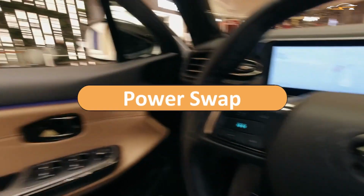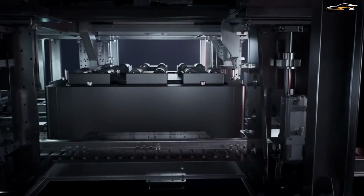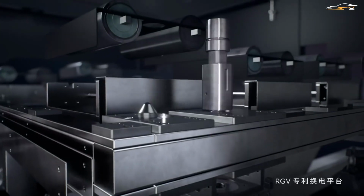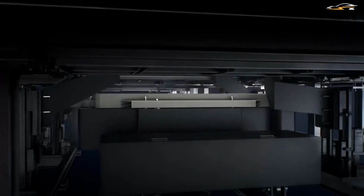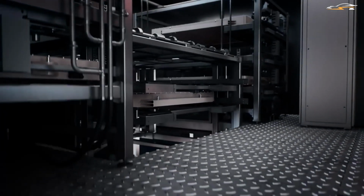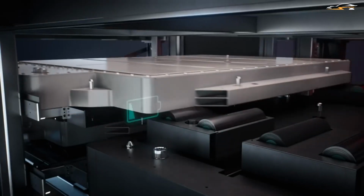Power Swap. NIO has a tried and trusted network of over 200 battery swapping stations. It can deliver a car with a fully replenished battery in just under 3 minutes. This is even faster than refueling a combustion engine-powered vehicle's gas tank. There are more than 1,200 patented technologies that make this enormous feat possible.